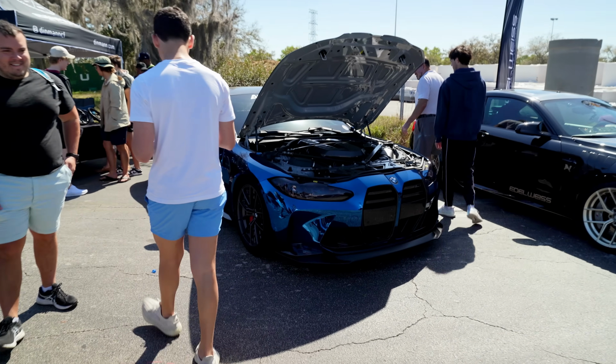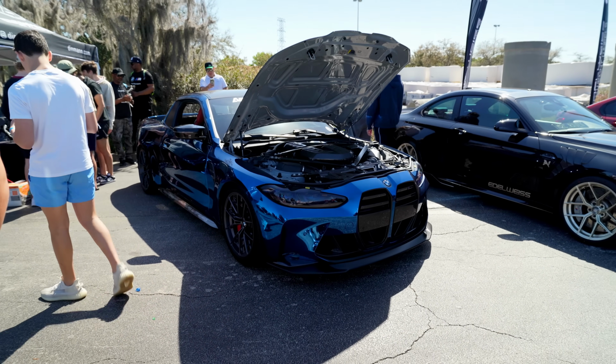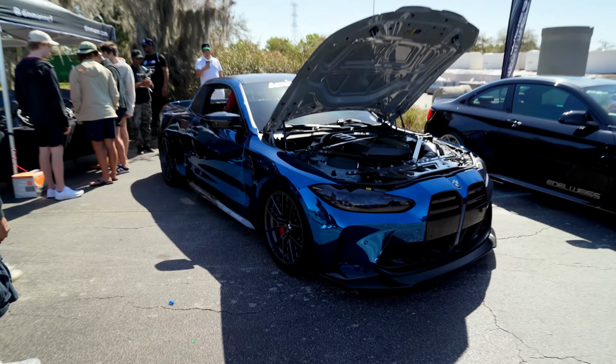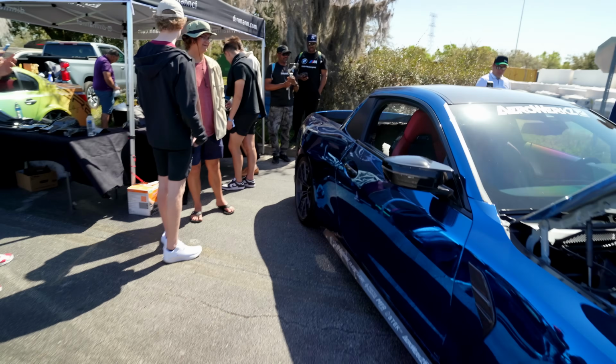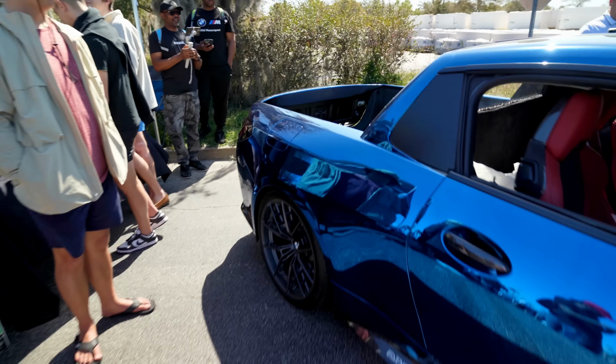And this is the infamous G84 that we saw at SEMA. A damn pickup truck. I believe this is just one of one as well, but it's literally a pickup truck that is capable of being practical. Look at it.